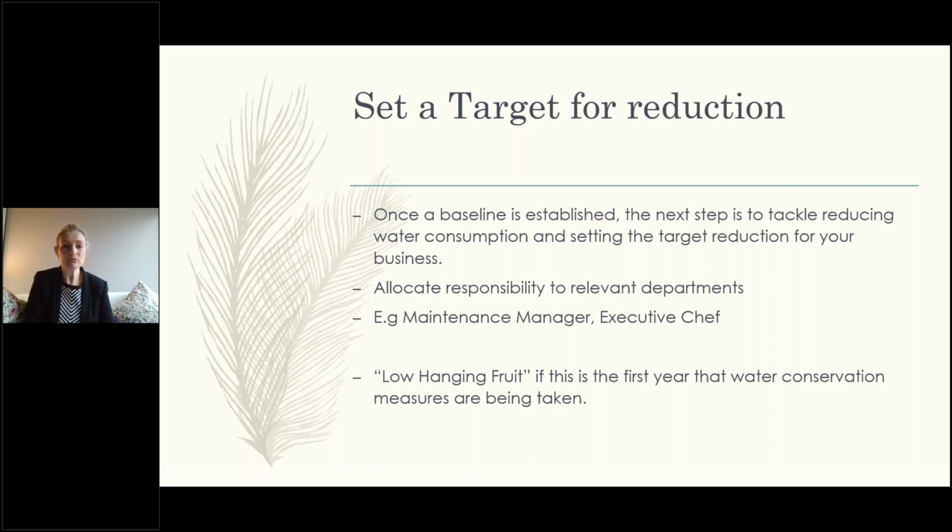Allocating somebody responsibility to the relevant departments. So in our case, with regards to water, it was the maintenance manager and the executive chef, because Hotel Doolin is such a strong food and beverage operation.